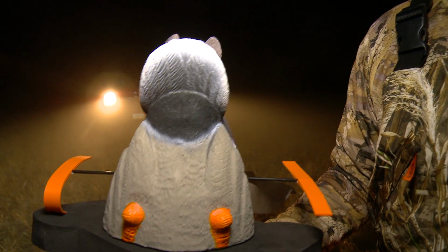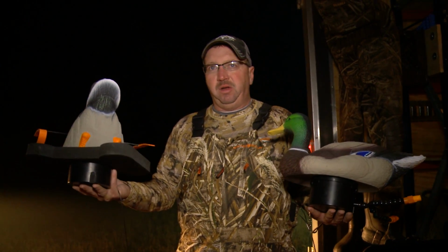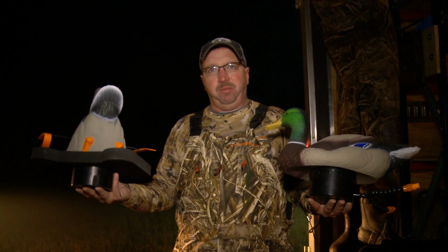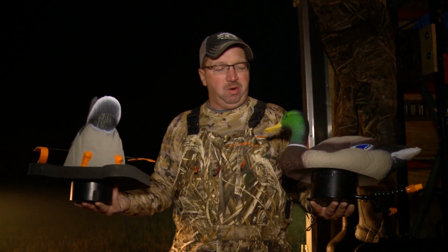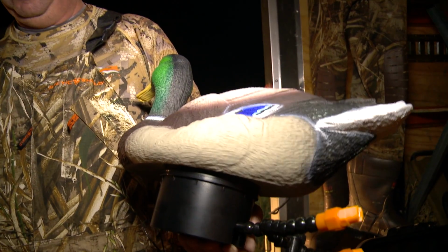Well, we're dealing with very little wind today. One little trick to the trade is these new water motion decoys from Lucky Duck, and they're water activated. You just set them in the water and they'll kick on by themselves. You pull them out of the water and they automatically turn off. You can't get a much easier setup. And we're going to be utilizing these today as we have zero wind here.